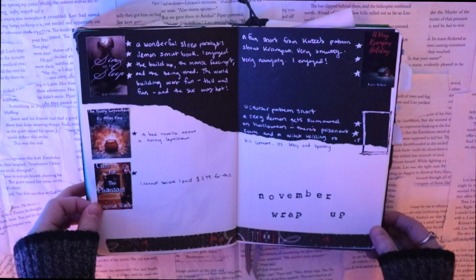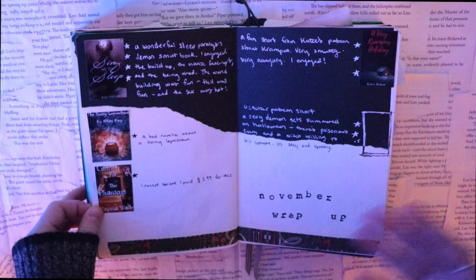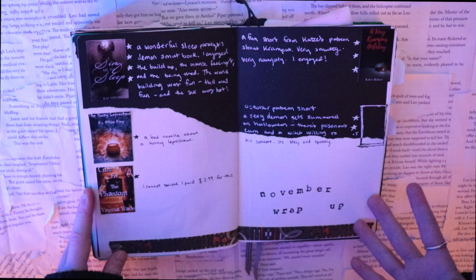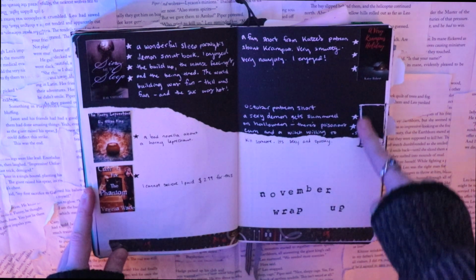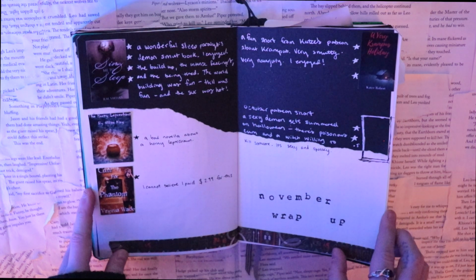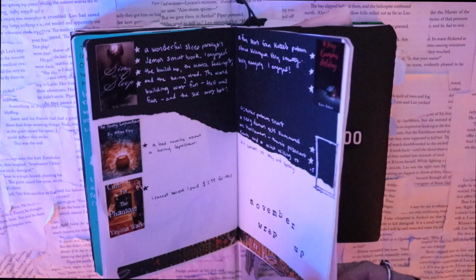Then here is the wrap up. I read a lot of short books this month. I didn't really do a lot of reading, so I just figured I'd put it all into one page. And this is what you get. This empty cover space was a Patreon short for Katie Robert that doesn't have a cover, so I did not give it a cover. So there you go.